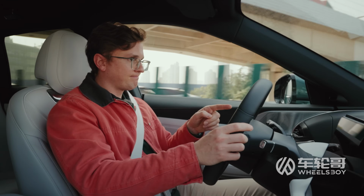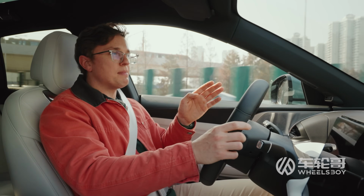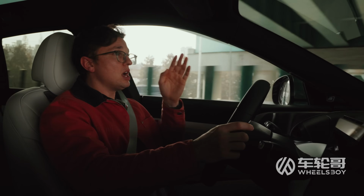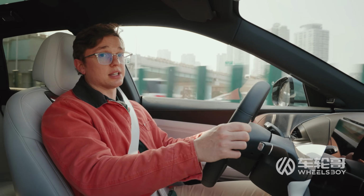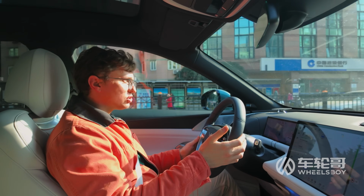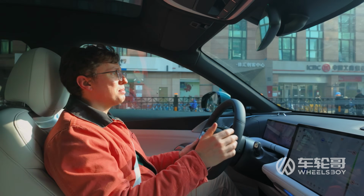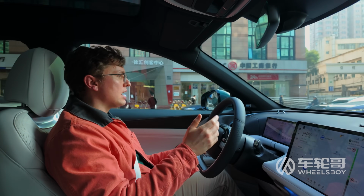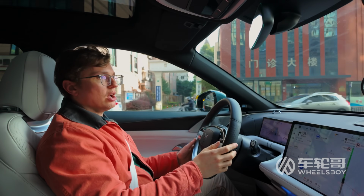请保持关注路况。 The system will warn me to pay attention to what is ahead of me. If I do not respond to the eye line warnings or the torque sensor warnings from the steering wheel, the system will deactivate. Each driver profile tied to the vehicle has what's called a safety score. Now, that safety score starts at 100 and drops with repeated abuse. That can mean things like not taking over when prompted or not paying attention repeatedly while driving.